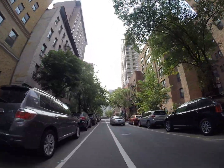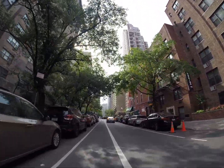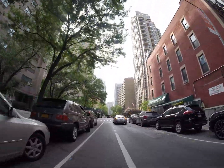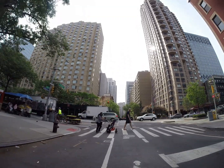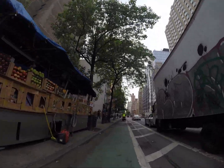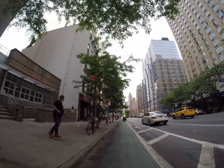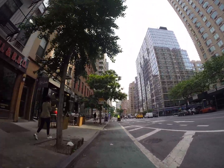I'm gonna turn onto First Avenue here, and First Avenue, much like Second Avenue, has a really nice separated bike lane that keeps the bikes and the pedestrians all separate from each other. So you can see this is what's called a protected bike lane. The parked cars separate the bicycles from the traffic, which is just really nice. But we're gonna get right off of First Avenue.